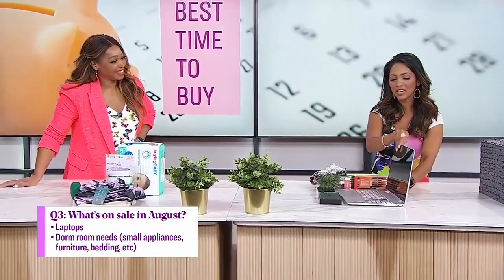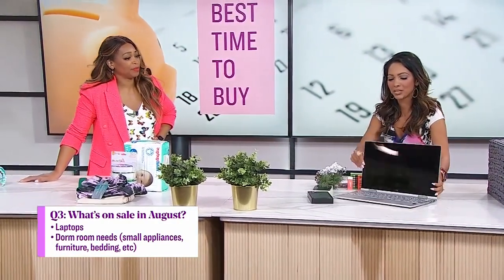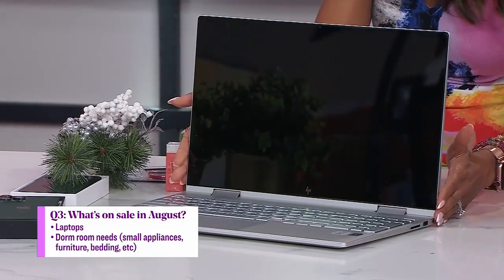Now, in August, this is when you want to shop for the bigger back-to-school supplies. So things like what you're seeing here, this HP Envy 360 laptop. You definitely want to look for something that's future-proof, like what you see here, and look for deep discounts the closer you get to Labor Day, so you can save.